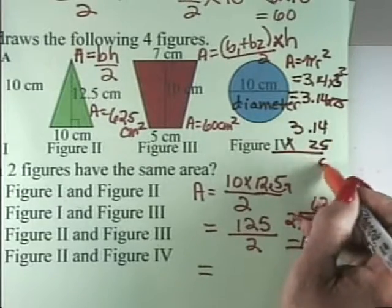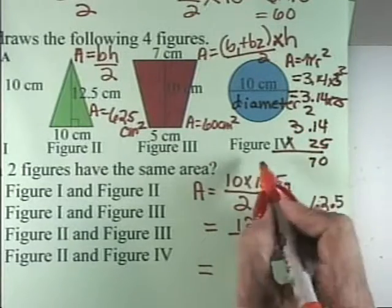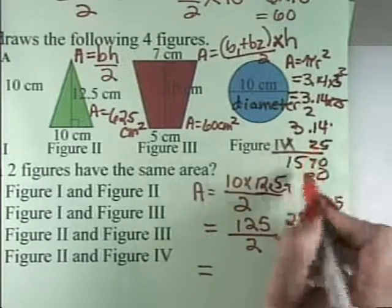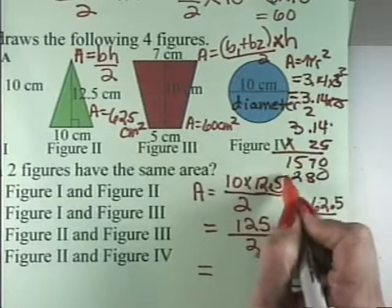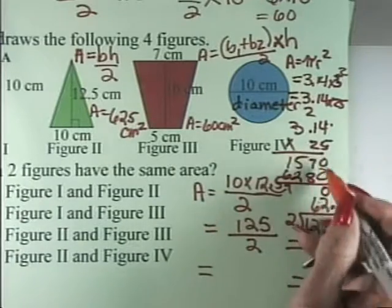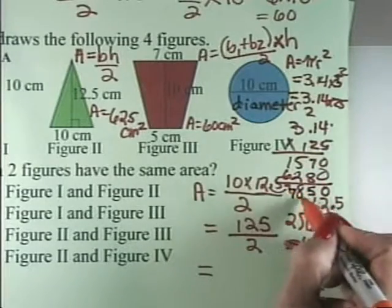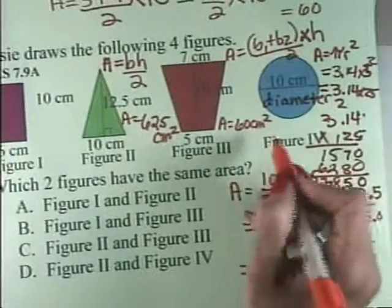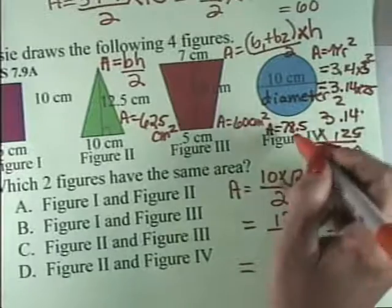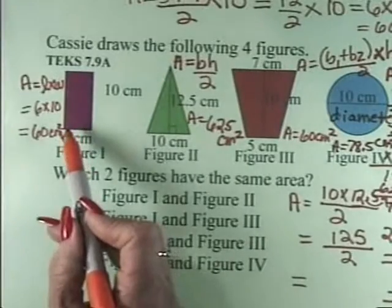5 times 4? 20. 5 times 1? 5. Plus 2? 7. 5 times 3? 15. My 0. 2 times 4? 8. 2 times 1? 2. 2 times 3? 6. Okay, that's kind of bunched up, but I can add that. That's 0. I'll go ahead and add it because it's kind of hard to see. 7 plus 5 is 12. Okay, that's 5, 6, 7, 8. So that's 78.5, so bunched up in there. So the area of this one is 78.5. I can drop that 0 at the end, square centimeters. Okay? So we have the first figure is 60 square centimeters.